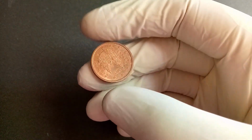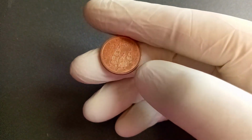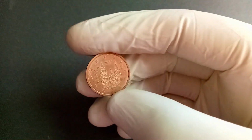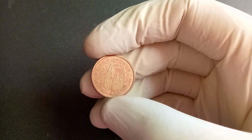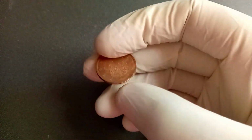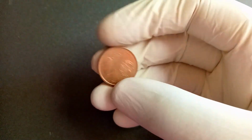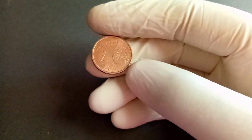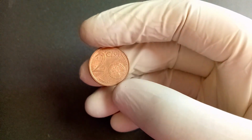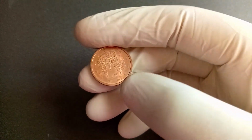Today, we are going to explore one of the most surprising and exciting discoveries in recent numismatic history, the mysterious and insanely valuable 2017 no-mint mark 2-cent coin. That's right, a coin that was originally worth only 2 cents is now fetching an incredible price tag of $56,983 in today's collector market. So, grab a seat, relax, and let's unravel the fascinating story behind this little coin that's making big waves.